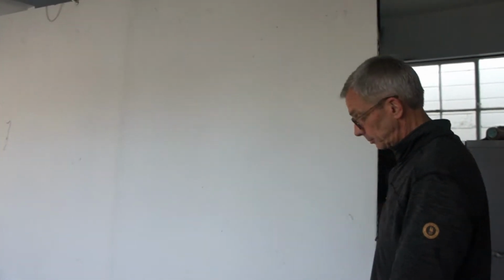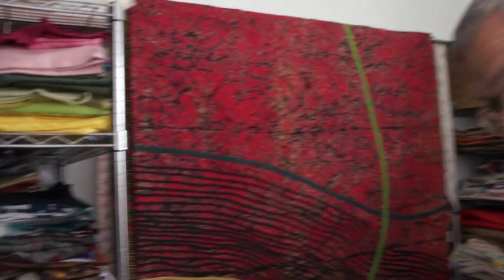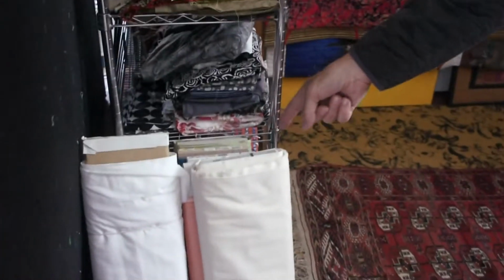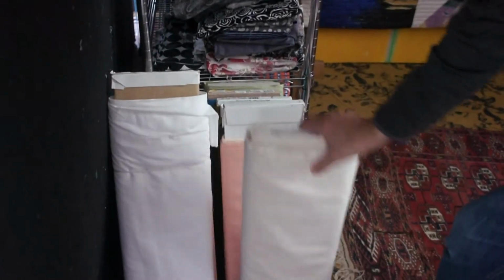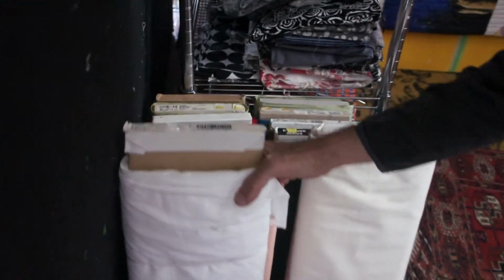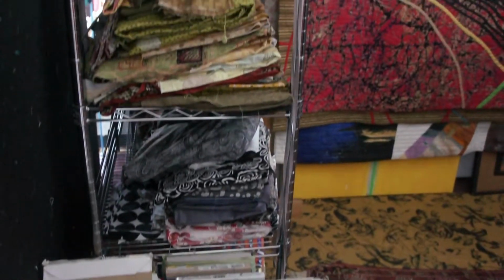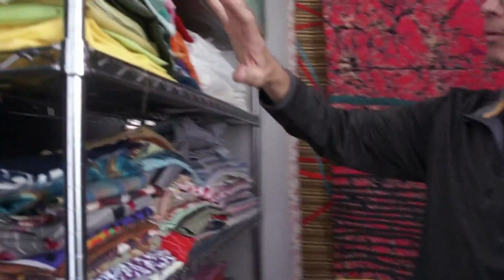Here's my big 8-foot by 8-foot design wall with nothing on it at the moment. If you come in this way, here's a whole room that you can't see all at once. So we'll just take it one thing at a time. Right down here on the floor are bolts of fabric that I need. Muslin, solid colors. A lot of these I inherited from my great friend Bonnie Morley, who has been felled by Alzheimer's disease, I'm sorry to say. But I got a lot of her fabric and stuff.